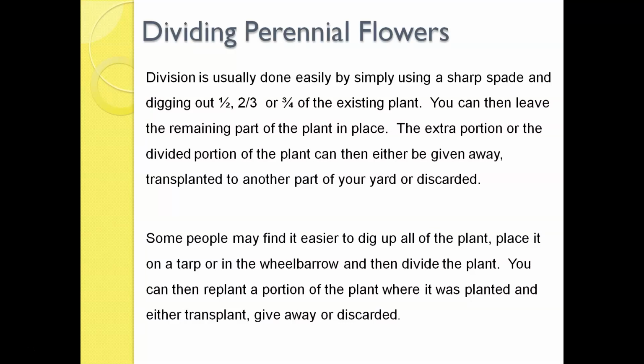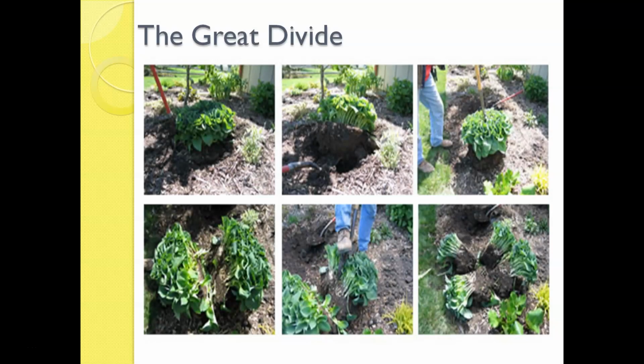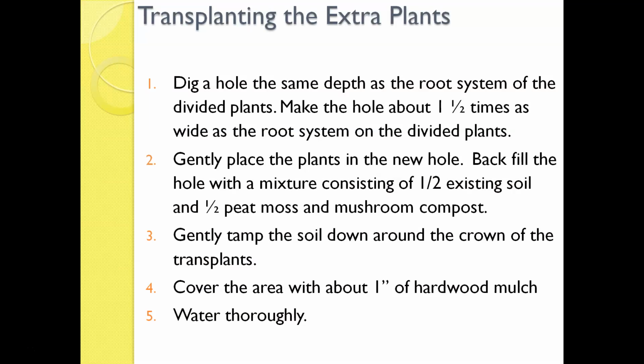There's lots of information there about dividing. Really, you just chop the plant in half or two-thirds. And this is just a great visual. These are some hostas. You can see that they've dug the entire clump of hostas out. First, they chopped it in half, then they chopped it in quarters, and then it's a matter of replanting the plant. You can certainly take a whole clump of, whether it's a hosta or a daylily or ornamental grass, out, or you could choose to leave a portion in the hole and then just dig out what you're going to be transplanting.